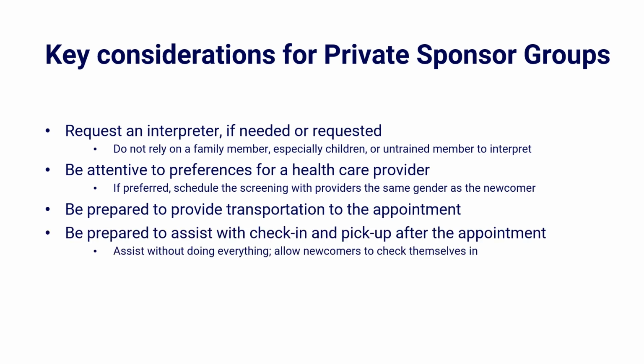Be prepared to assist with check-in and pick-up after the appointment. Upon arriving at the healthcare facility, make sure to park and walk the newcomers in. Assist with getting them checked in and verify that the interpreter is there. Assist without doing everything for the newcomer. Allow them to check themselves in and remain close by to assist when needed. You can request that the facility call you when they are finished if you are not able to wait, or make sure the family has your phone number. Make sure to decide on a place to meet, for example, outside by the door, for pickup.